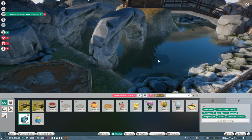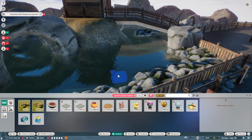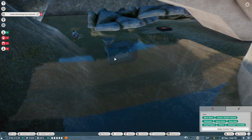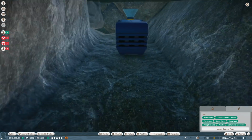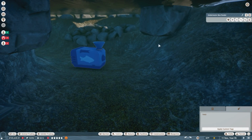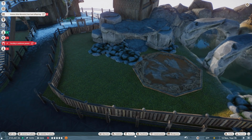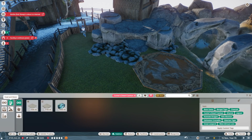And then we need to get an underwater feeder put down for sure. Is that deep enough? Okay, feeder is not deep enough. All right, then we're gonna move this underwater feeder. I'm pretty sure I made the water deeper over here. I thought I made a spot, aha, where the water goes a little deeper. Not deep enough, huh? Okay. So we're gonna need to use something else for now, and we'll mess around with changing the water in there in the future.